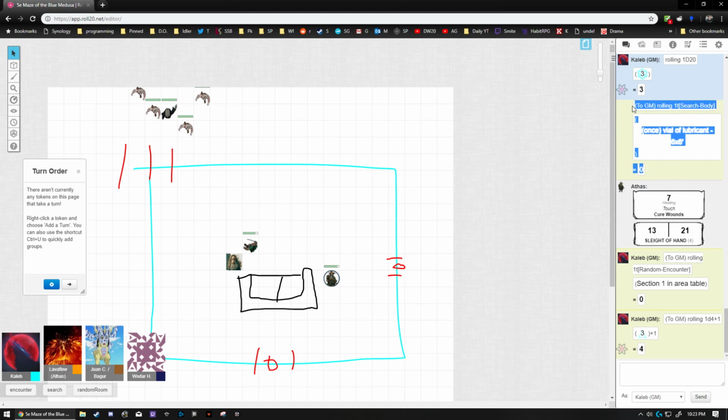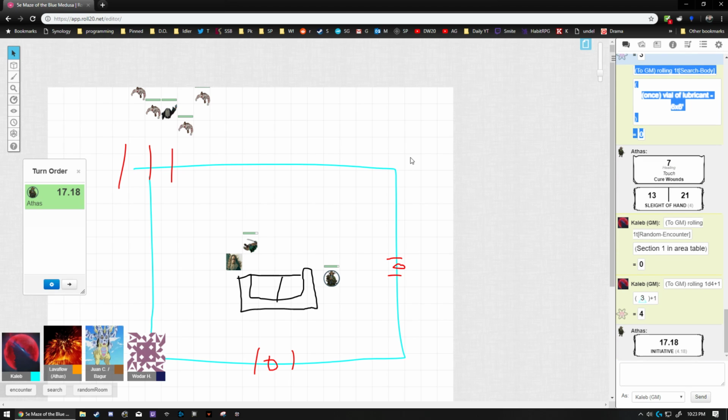How big is the doorway, would you say? Would it be like 10 feet wide? No, it's closer to 5 feet wide. 5 feet wide, but how tall? Yeah, it's around 10 feet. Okay. I assume that's going to happen. Yeah.